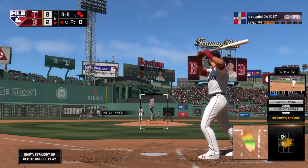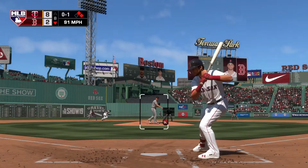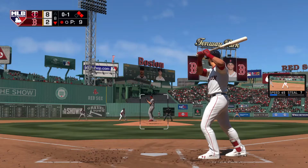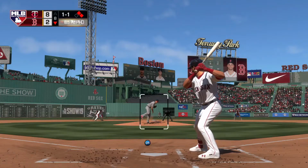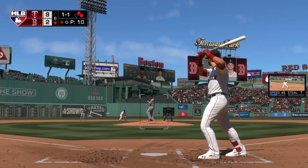Ready for another shot now. Andrew Benintendi has got a hit in 3 at-bats to this point. Starts him out with a slider for a strike. Hey, that's a huge pitch right there. You've got to get ahead. When you start to see traffic on the base paths, your defense starts to tighten up a little bit. The best thing to do is pound the zone and get ahead 0-1.